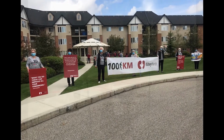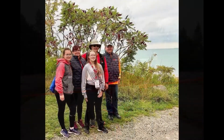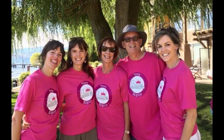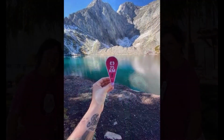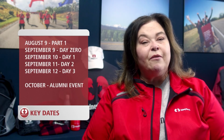Some key important parts to keep in mind about Kidney March. We have the start date of Kidney March. We've got the final 3 days of Kidney March, the 10th, 11th, and 12th. And just before that, we've got day zero. That's the final day of check-in and preparation for Kidney March. That will be on September 9th this year. So don't forget that. Put these dates in your calendar. And also we'll be having the Kidney March alumni reunion.